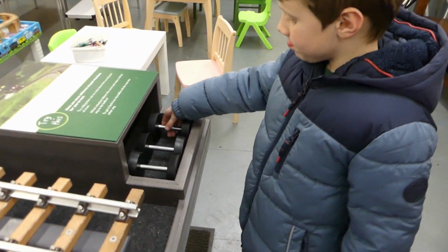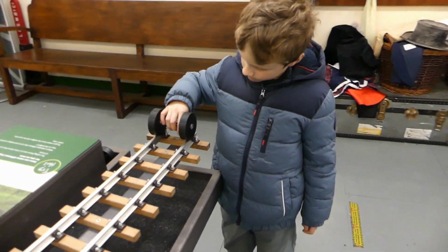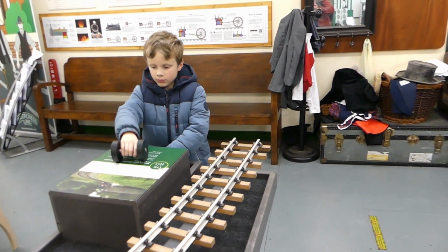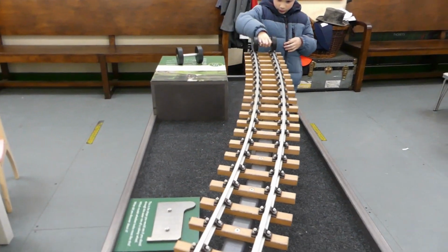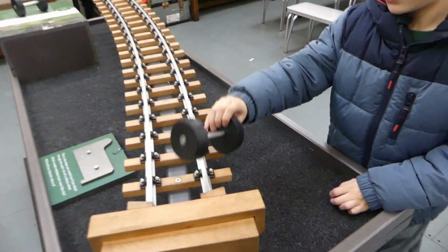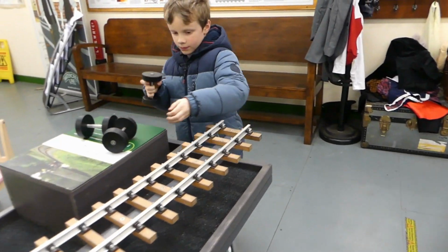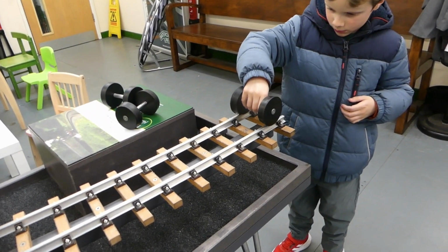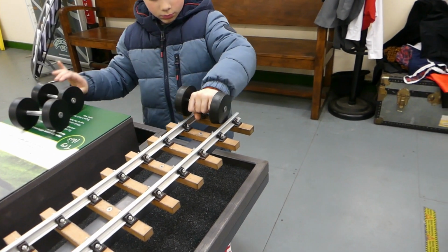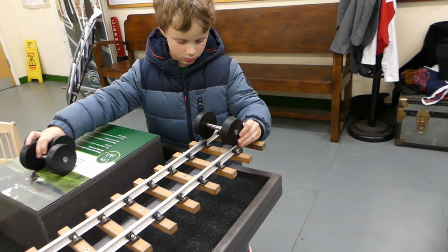There are three different sets of wheels, Simon, and only one is going to make it to the end of this sloping section of track without falling off. Here's wheel set number 1. Nope, not that one. Okay, put that to one side. Try a different one. Oh, it's looking good. Ah. Try the third one, see what happens with the third one. Probably the same. No, definitely not those ones. Try set 2 again, to make sure they're right in the middle. And release.